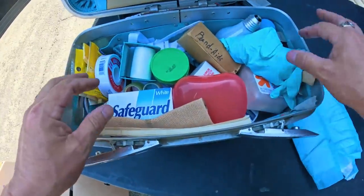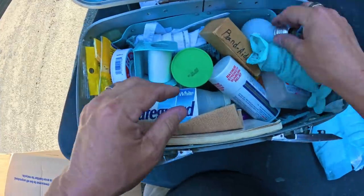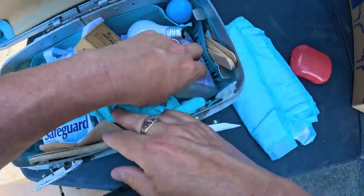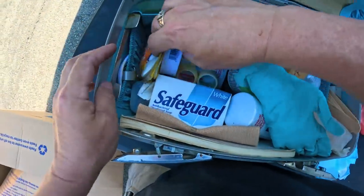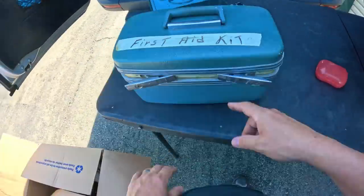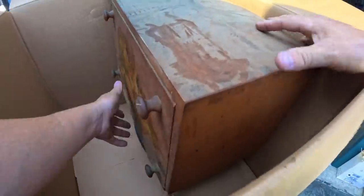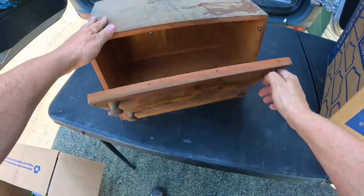Okay, so here's the first aid kits. That's soap. Light bulbs, band-aids. Think there's any wedding rings in here? I don't think so. I don't really like poking around in this kind of stuff. The box is cool. I can almost guarantee that if that sells, someone's going to want the box and ask if they can dump the other stuff out, and I'll say sure, and then just hope they don't dump it on the ground, because that's what they do.